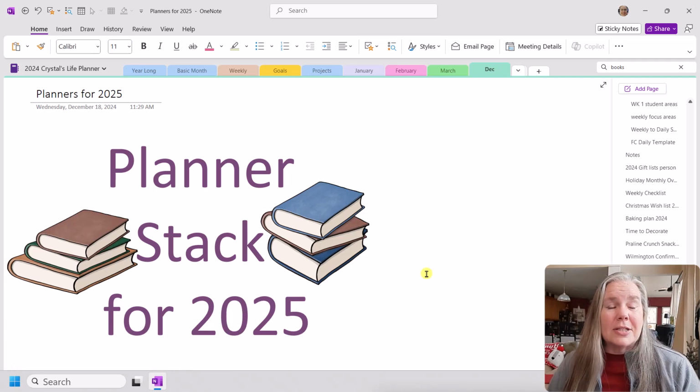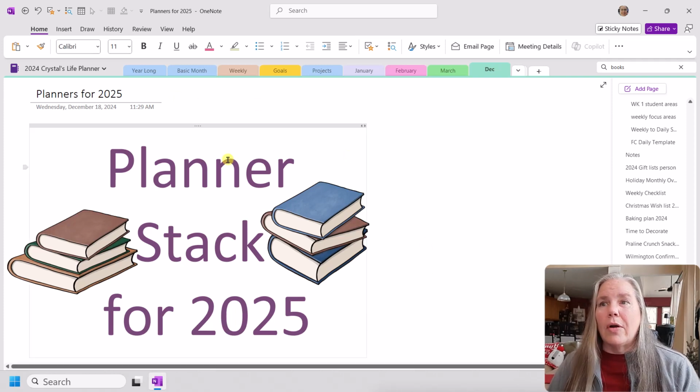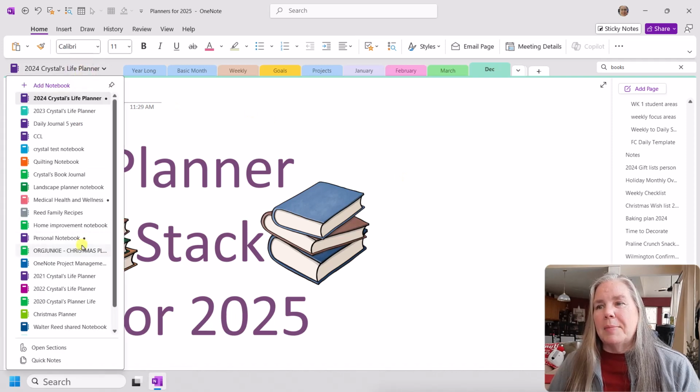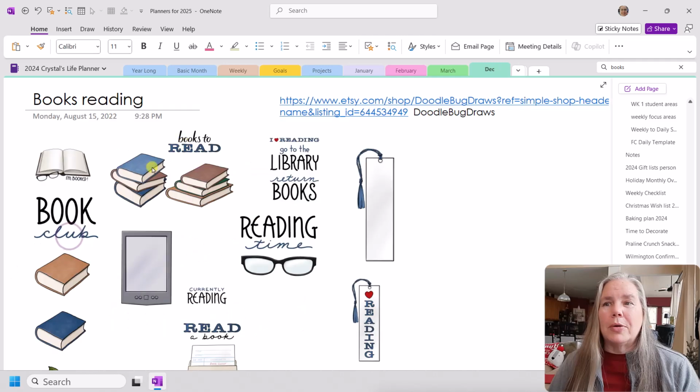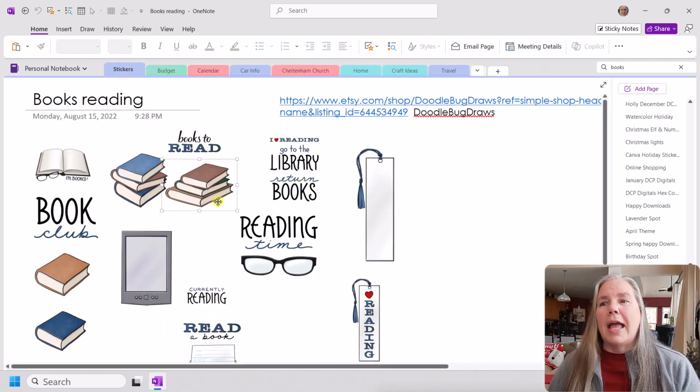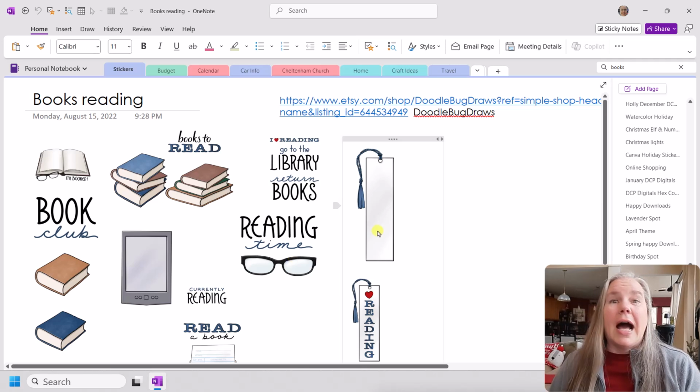Let's get started at the beginning where all of this started, way back here in my personal notebook. My personal notebook is the very first notebook that I ever started. You can see this is where I grabbed those cute stickers from. This is from Doodlebug Draws, and she does some really cute stuff. I will also leave her stuff linked below if you're interested in checking out her Etsy shop.